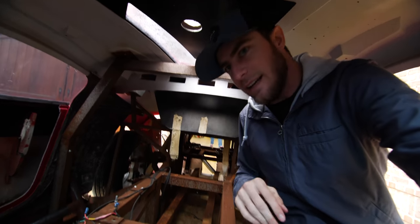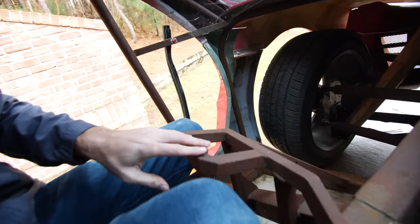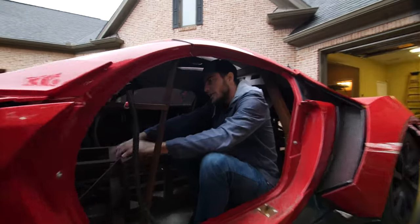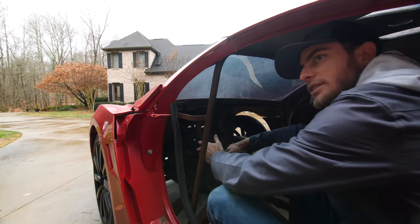And nowhere to sit at all. You can tell where the steering wheel might have gone. Not the most comfortable ride in the world, because you can't even sit. Like, there's nowhere to go. Was this car ever supposed to have a person in it? Or was it just a model? I think it's just a stunt prop.